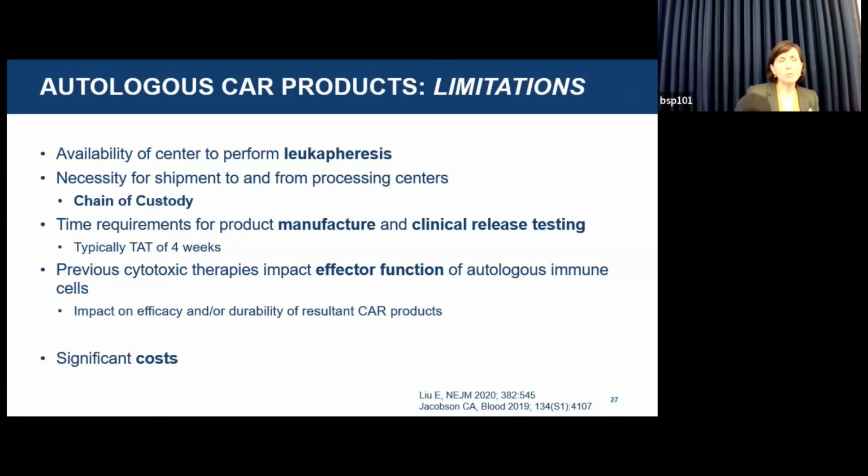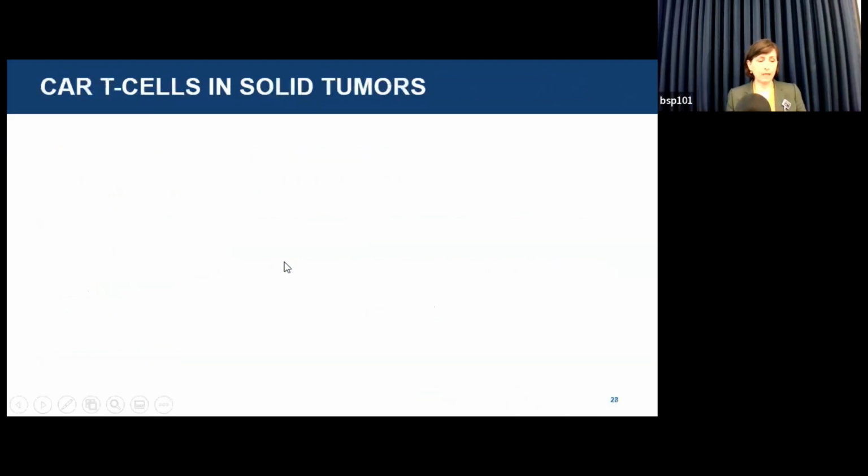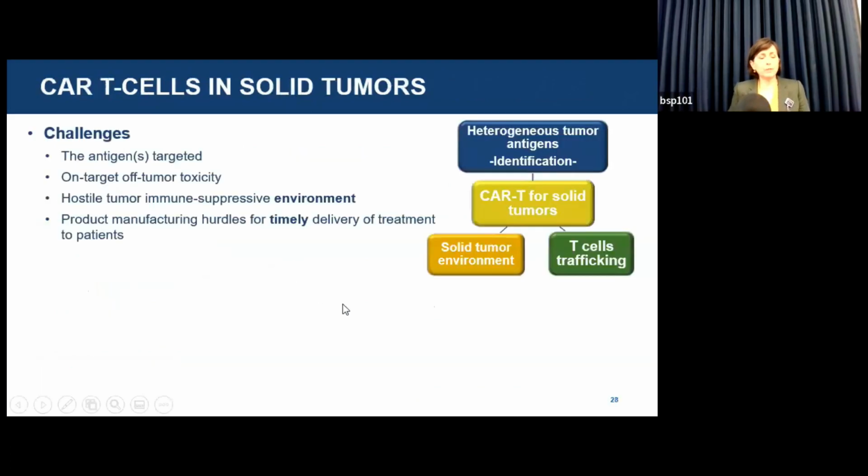Previous cytotoxic therapies also impact the performance of those T cells. They are damaged because they got a lot of chemo. Some patients in myeloma can have received 15 to 20 lines of therapy prior to coming. This is a lot. And the cost is about $500,000 to have one CAR. So solid tumors, this is the next frontier for sure. And we are working a lot on that.